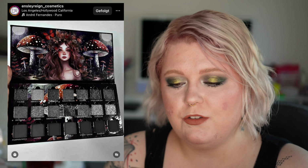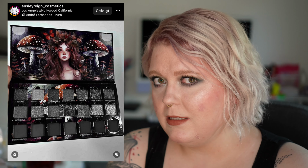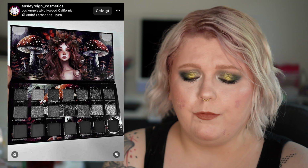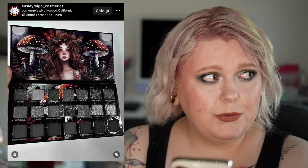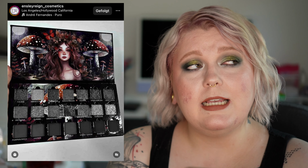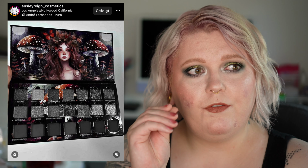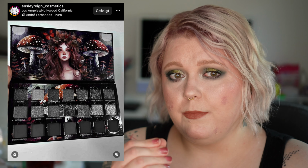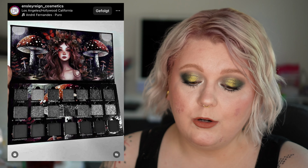Invest your money in something else because, for example, Adept Cosmetics has a similar price range for less product or less pans in their palettes, but the quality is so... It is not only different from Ensley Rain, it is better than Ensley Rain. If you want to have something to compare it to, the Ensley Rain multi-chrome formula is a lot like Glam Shop. You know, the Glam Shop multi-chromes, they are very intense, very, very opaque, but they have this liquid metal that has dried down formula. It's a bit gritty. You can feel the texture, but it applies nice and smooth. It is not worth the money in my opinion.